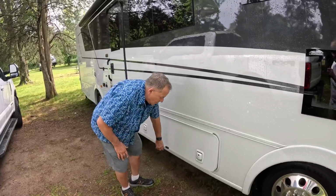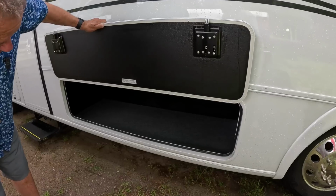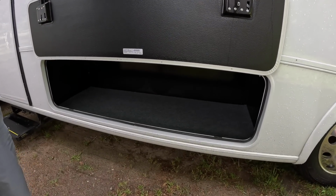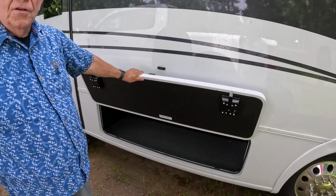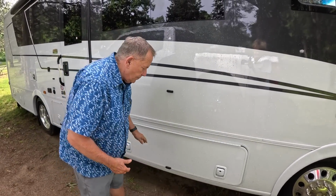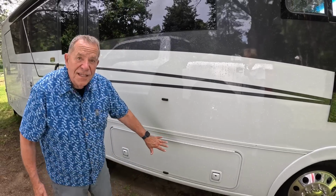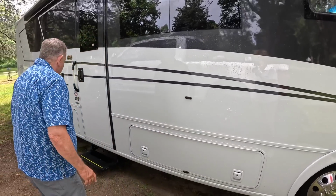All right. This is the best storage in the whole unit. It's a longer section. It's deep. It's not really high, but that's where you would put any of your lawn chairs and some of the larger items that you want to carry. But that's it. Let me show you what I'm talking about.